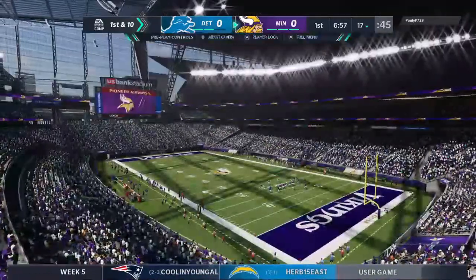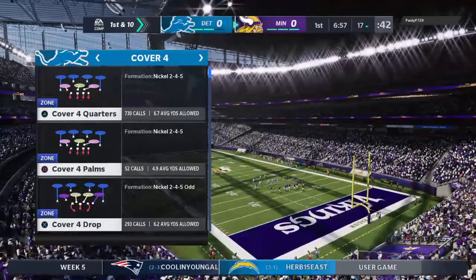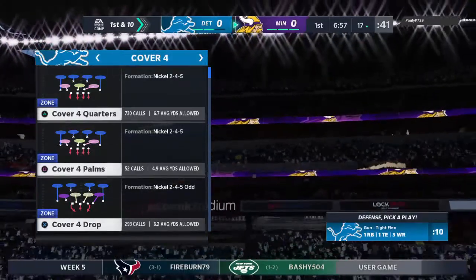So from the 17 now, here's a 1st and 10. And now the Lions are going to stop us momentarily as they call a timeout. They'll have 2 remaining as we step aside here in this first quarter.